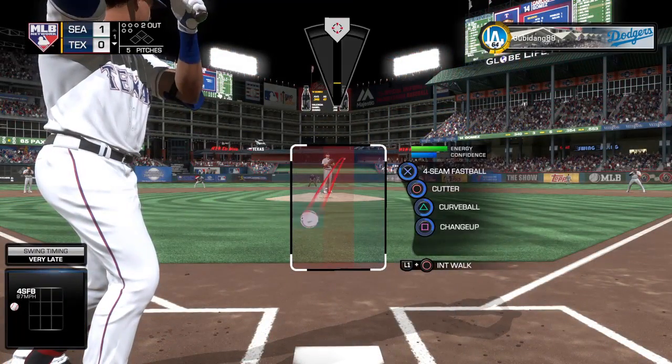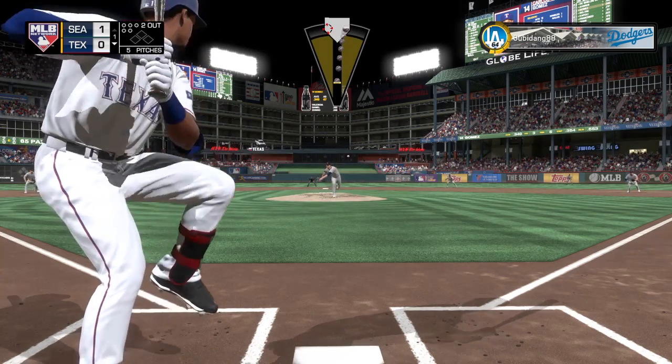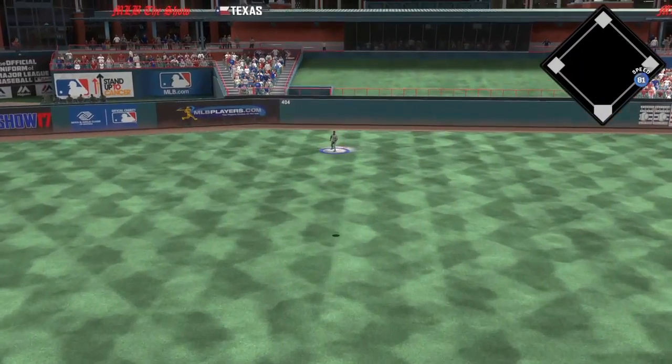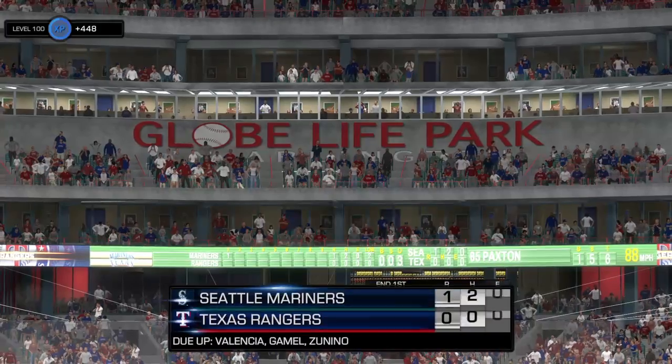And you can tell he wanted to hold off, but he swings through the inside pitch anyway, and he becomes out number 2. High fly ball out to straightaway center. Chasing after it is Dyson. Makes the catch, and that'll retire the side.